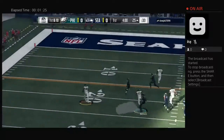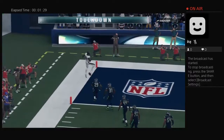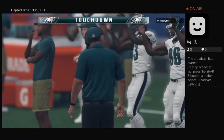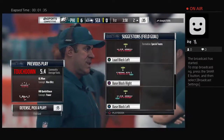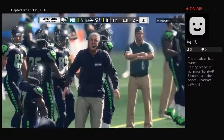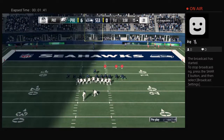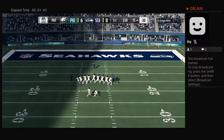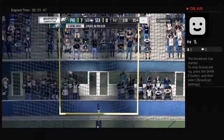Here's Ajayi. And he's got some space here. And he is into the end zone. Touchdown, Philadelphia. Jay Ajayi, 25 yards to the house. And the Eagles have taken the early lead. He's got it, and the Eagles lead at 7-zip.